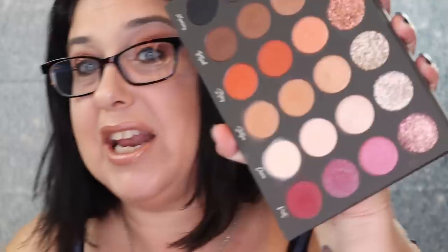So I got this in the mail last week. I have been playing with this for the last 3 or 4 days. Some of the past videos that you have watched, I have been wearing this beauty right here. It is beautiful. It is stunning. It's very basic, and you can tell when I open it up that I have really, really been diving in and using it right there.